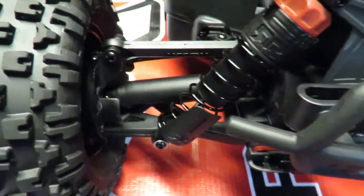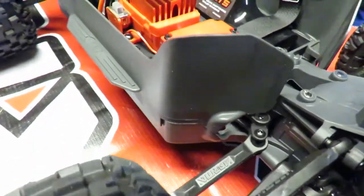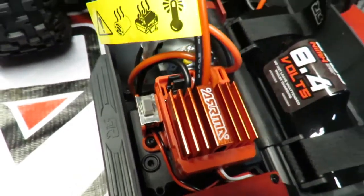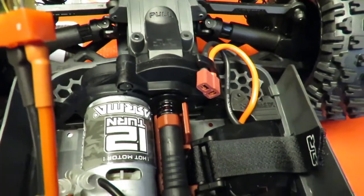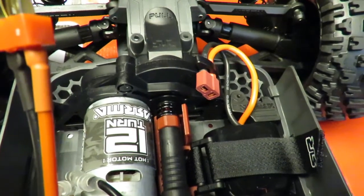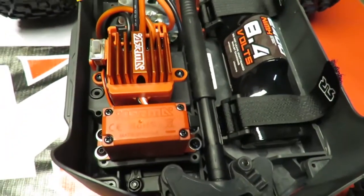Close up shot of the front suspension there. And again, that same protective skirt right the way down both sides. So we've got our servo on there, ESC, and our motor, and this power assembly module. This power module with the motor appears to be on a quick release system, whereby just a couple of screws are required to release the whole thing from there. The same with the electrics.